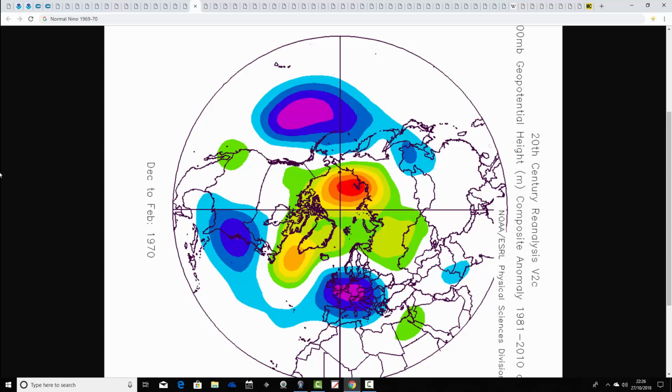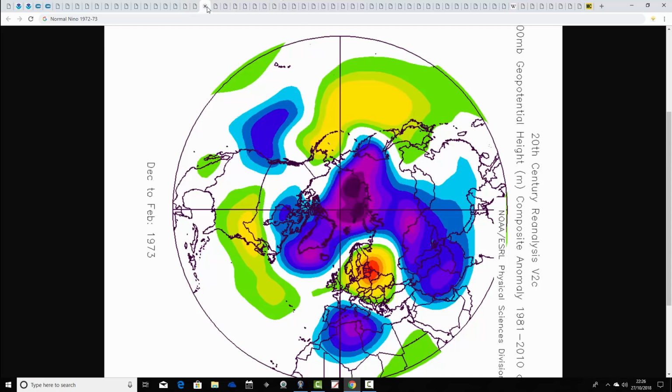Then we're up to 69-70, quite an interesting winter because it has a blocking signal up to the north and below average heights down to the south, and we pull down the wind from the northeast. That has its moments, the winter of 69-70, particularly late on. End of February into March, we get hit by some very cold and snowy weather.